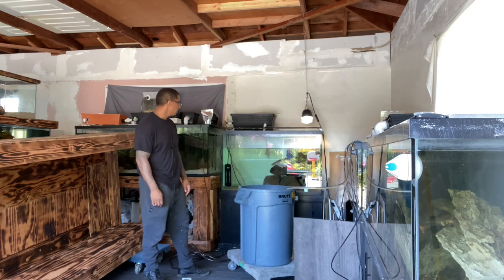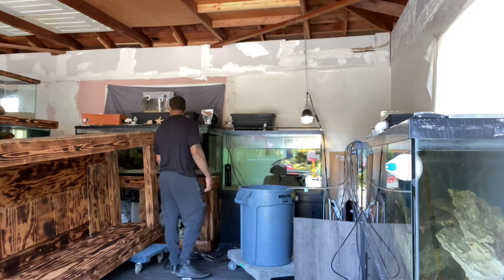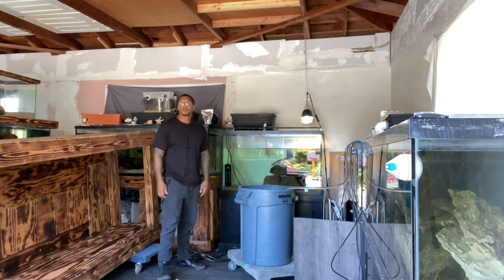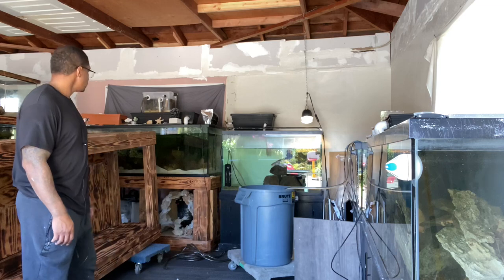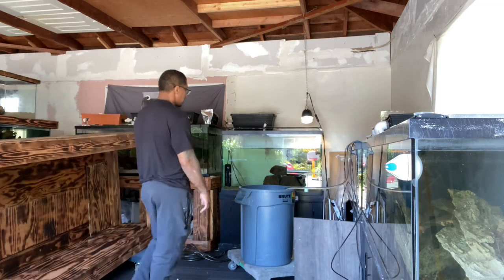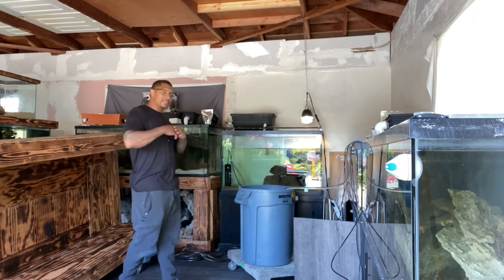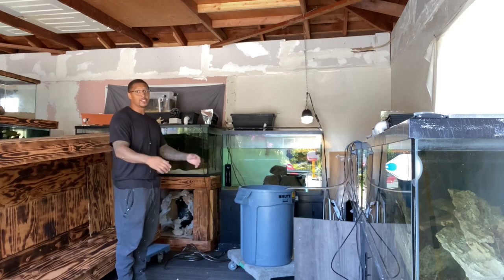Yeah. She don't even realize what she has coming to her. The fish room been in disarray for a while. I cannot wait to get it back clean. But I can't wait to see these tanks on these stands.